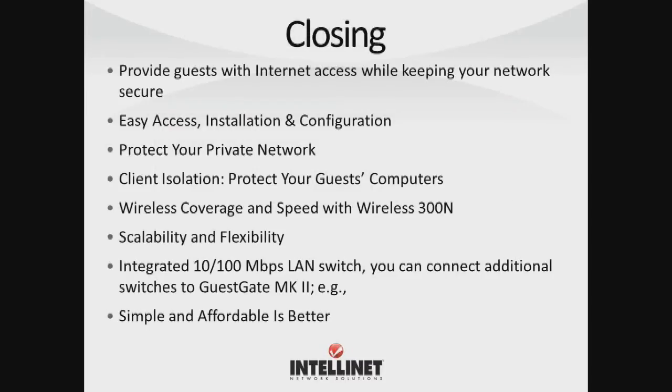Now, overall, the GuestGate provides guests with Internet access while keeping your network secure. If anything needs to be extracted from today's webinar, it is that the GuestGate provides your guests with Internet access while keeping your network secure. And more importantly, it's easy to access, as simple as doing the installation, with user-friendly configuration settings.